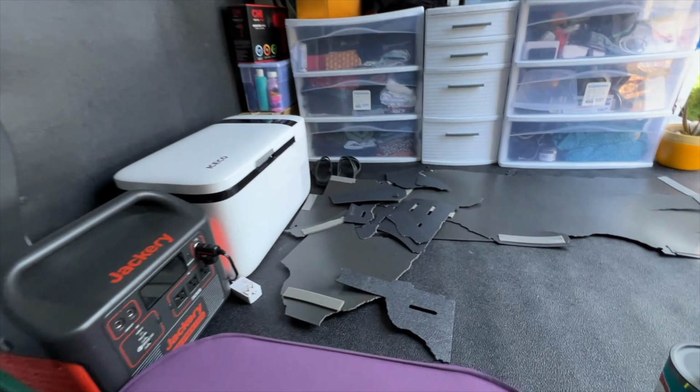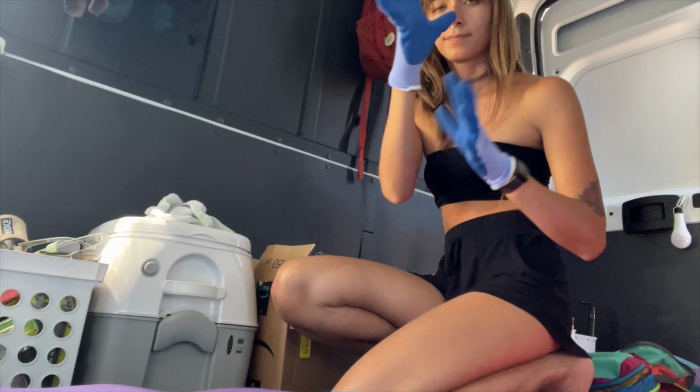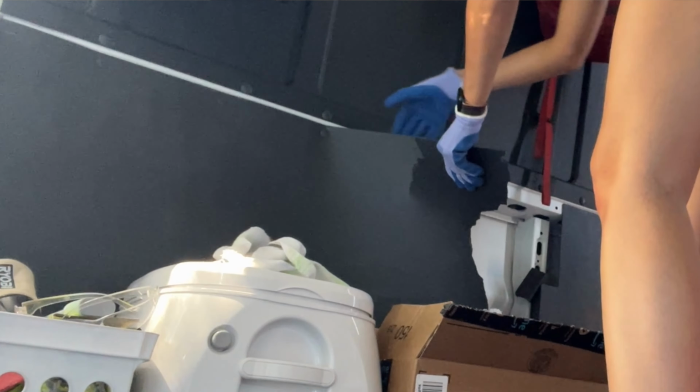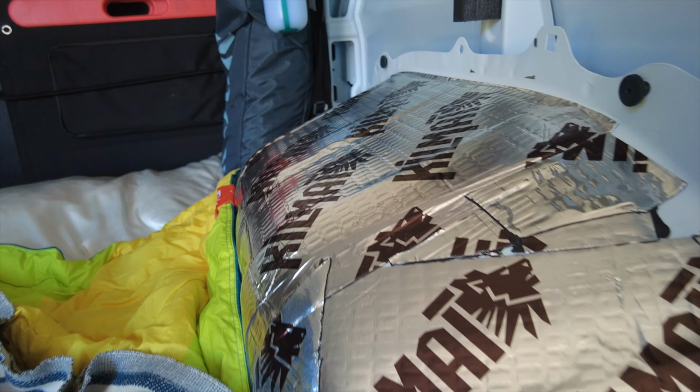The only changes I've made to the van aside from ripping the partition out is ripping out some of these black, I don't even know what to call them, kind of plastic coverings on the walls, and I'm not completely done with that yet. I just took down parts of the bottom halves of the walls, and I put some Kilmat on a single wheel well. That was just spontaneously done. I wasn't trying to have a productive day, which is why it's kind of half-ass work.